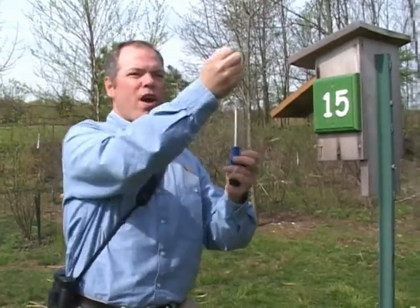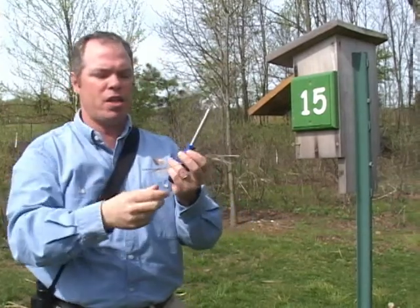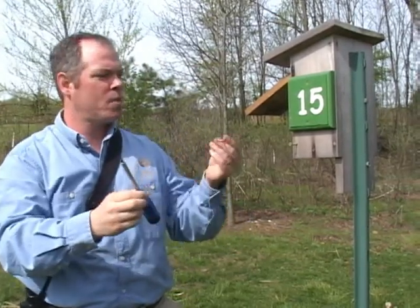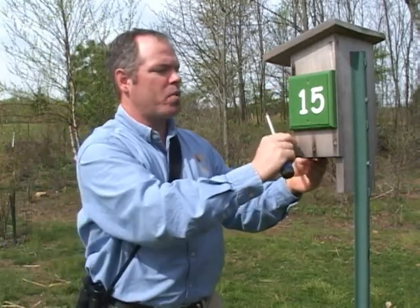Tree swallows will almost always have feathers, and it's really interesting to watch them when they're building the nest as part of their courtship display. They'll drop the feather, and the male will come in and grab it, and they'll swoop up and they'll drop it, and then the female will come in and grab it, and that shows their ability to catch insects out of the air.